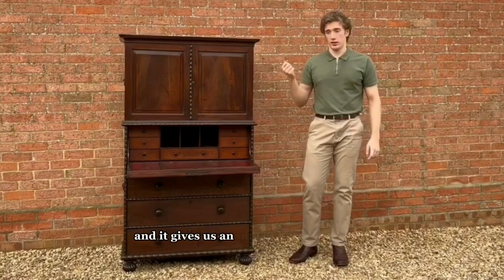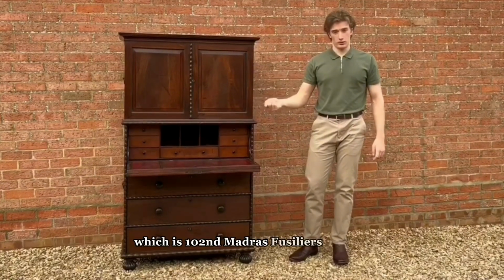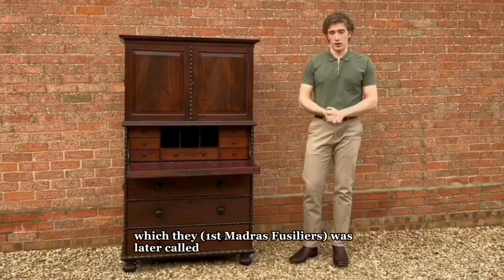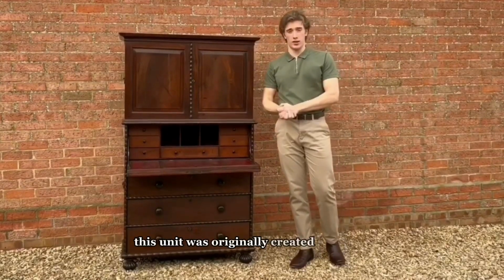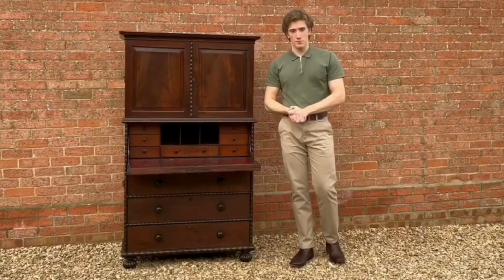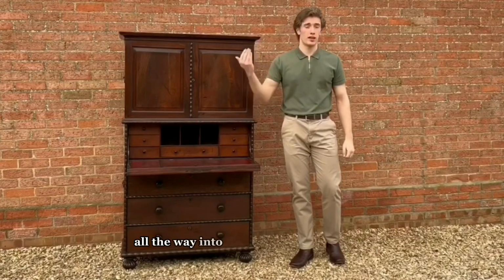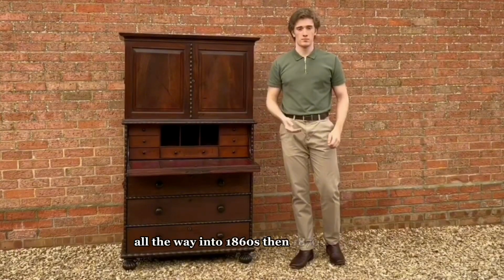And it gives us an indication to what unit it was, which is the 102nd Madras Fusiliers, which is later called. This unit was originally created by the East India Company and continued in India from around 1740s all the way into 1860s, then 70s.